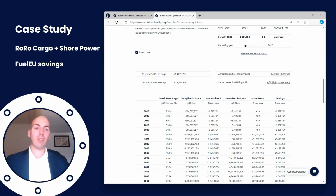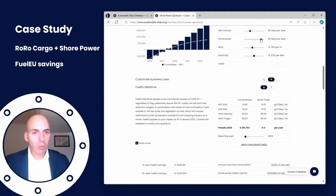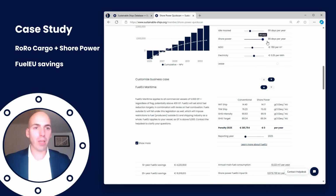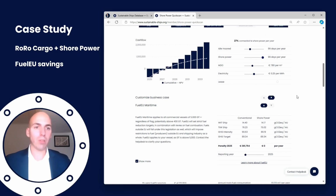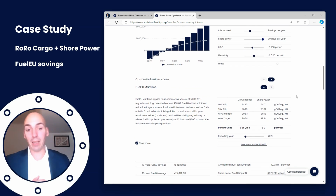Change the numbers if you want. Change the annual main fuel consumption, and then you get different numbers. So let's see what the number would be if we decrease it to, again, about 60 days. So if we have 60 days, which is 18% shore power, lovely, we get about 3 million. And if we have almost 100 days, which is 27%, 1.5 times more, we indeed get a little bit less than 1.5 times extra.